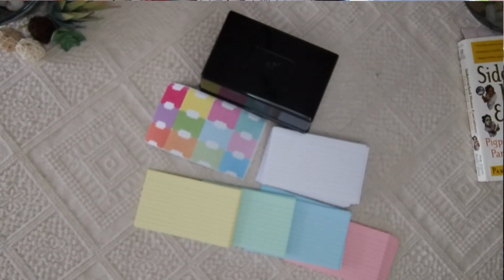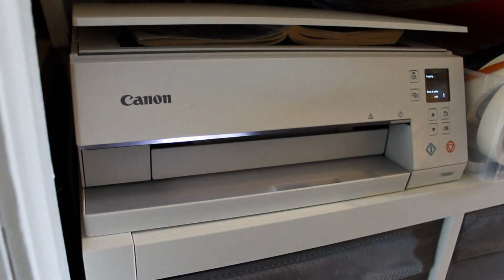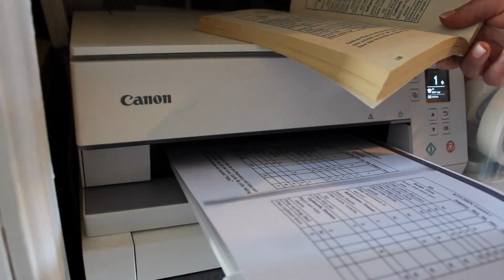So that was all the supplies I needed, and it's time to get the system ready. The book has a handy list of chores by room in the back, so I photocopied those pages so that I can highlight and write all over them.